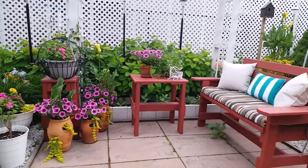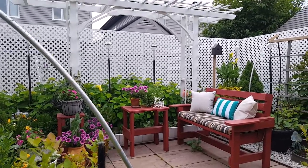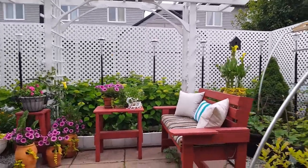If we just walk a little bit in here, so this is my quiet corner and it's nice to sit there in the afternoon or during the day and just enjoy the garden.